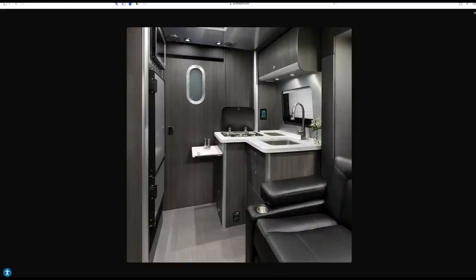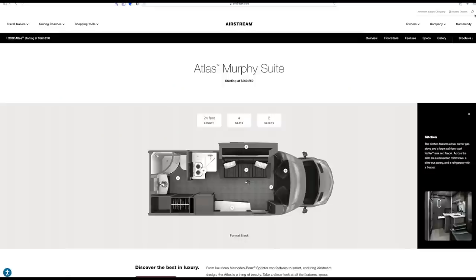A little pop-up thing. I do believe that the leisure travel van has that too. One thing that I noticed is it does look like this refrigerator is different because the leisure travel van uses that Dometic 3-way. So we're going to check and see exactly what that refrigerator is. But very, very similar. Then we jump into the bathroom.